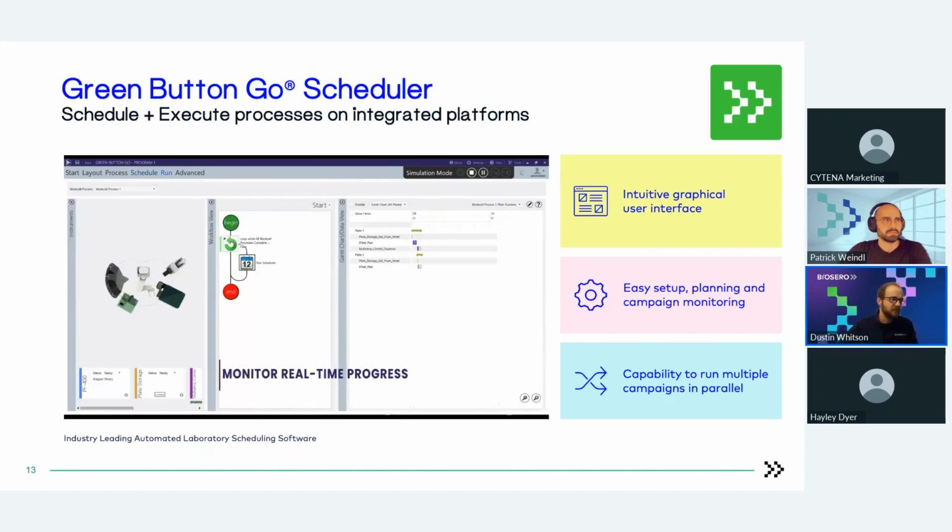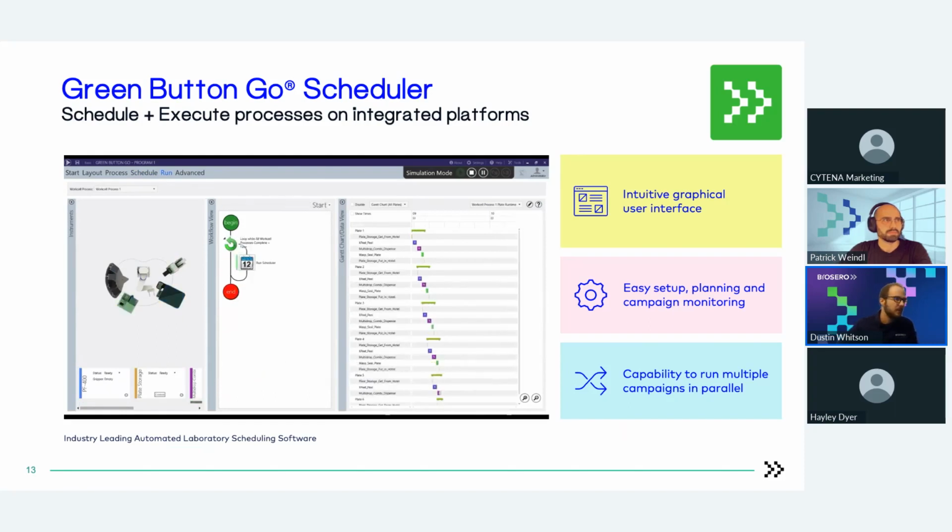Finally here, as we come to the Run tab, this is what a user would typically interact with during a run. We'll see on the left-hand side there, instruments are turning green when they're in use. And then if there's an error or something happens, it would turn red, of course. Then on the right-hand side there, you see a live Gantt chart being built out during the run, so a user can see exactly where a plate has been or a piece of labware, so they can know exactly what's happening on the system.